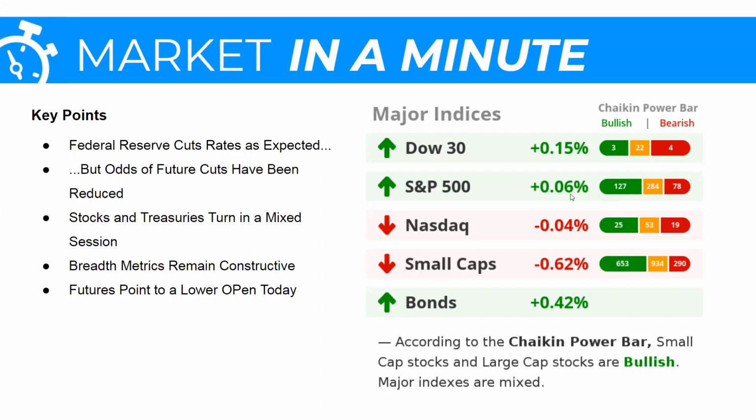Take a look at the power bars now for the major indices. The Dow up 15 basis points yesterday, but still skewed bearish. 4 bearish stocks, 3 bullish stocks in the Dow. S&P ekes out a slight gain of 6 basis points on the day, 127 bulls to 78 bears. NASDAQ slight underperformer, 25 bulls to 19 bears.